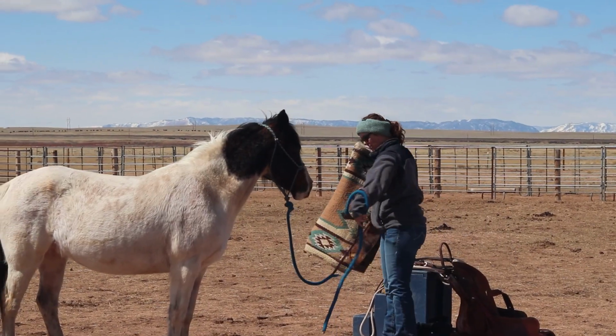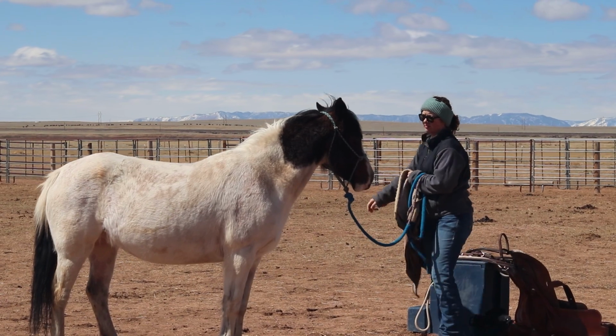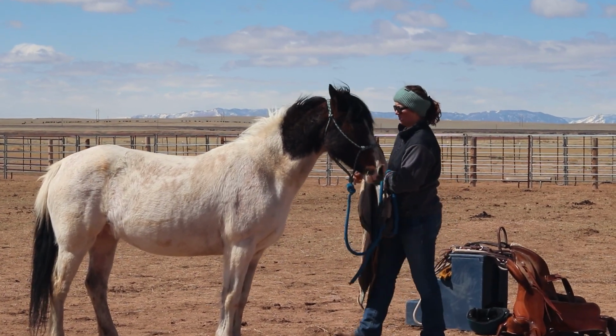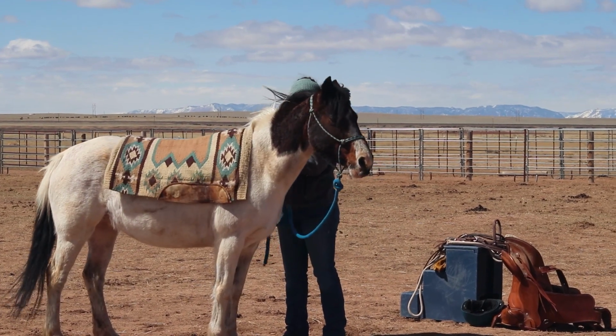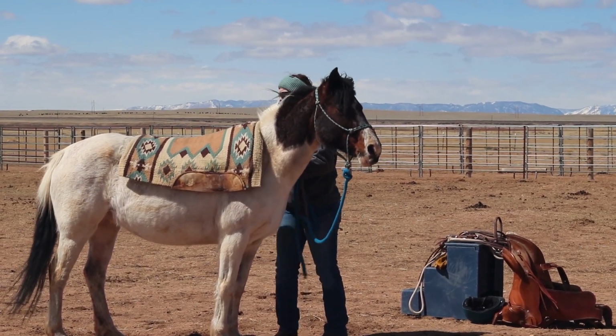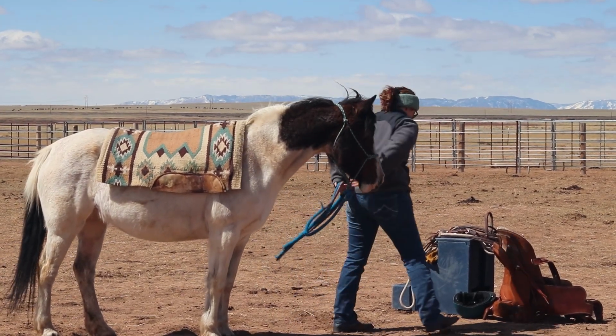So then you also want to see how your prospective horse is with getting tacked up, if it's a riding horse. So comfort level with that saddle pad going on. Are they at all nervous? Do they try to step away? Valkyrie's quite good about this, so that's a good sign.